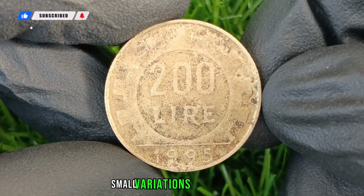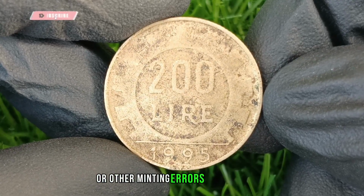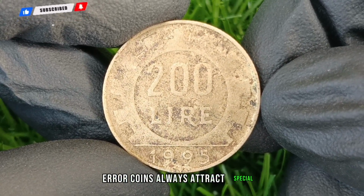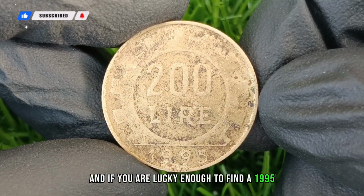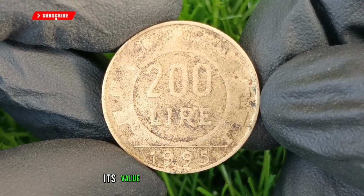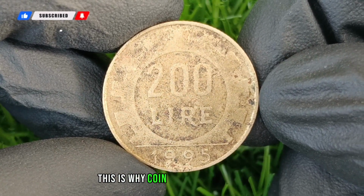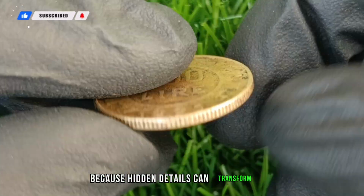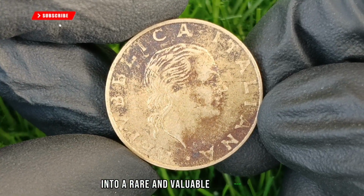Some collectors also look for minting varieties or errors in the 1995 Italian 200 lire coin. Small variations, double strikes, off-center strikes, or other minting errors can make this coin even more valuable. Error coins always attract special attention in the market, and if you are lucky enough to find a 1995 200 lire coin with such characteristics, its value could rise far beyond the ordinary examples. This is why coin collectors carefully inspect their coins, because hidden details can transform an ordinary 200 lire coin into a rare and valuable collectible.